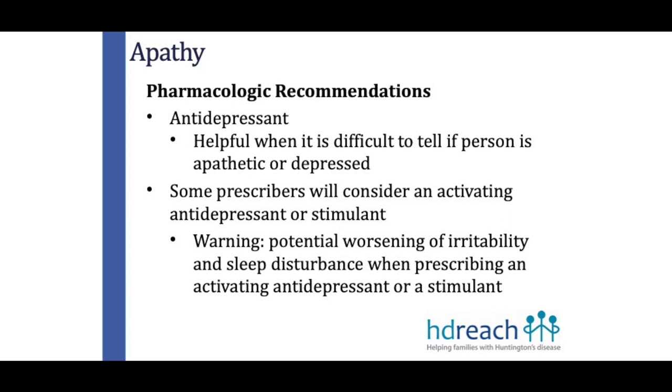It's important, however, to be aware that many of these medications that can be stimulating can also worsen irritability. They can worsen sleep disturbances. So it's important to take this risk into account with the treatment team in the decision-making as to whether or not these medications will overall benefit the patient suffering with apathy.